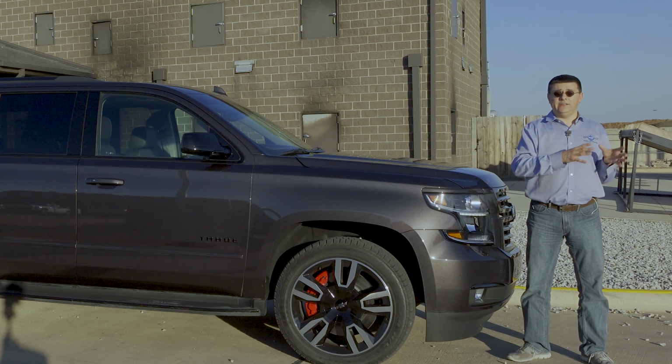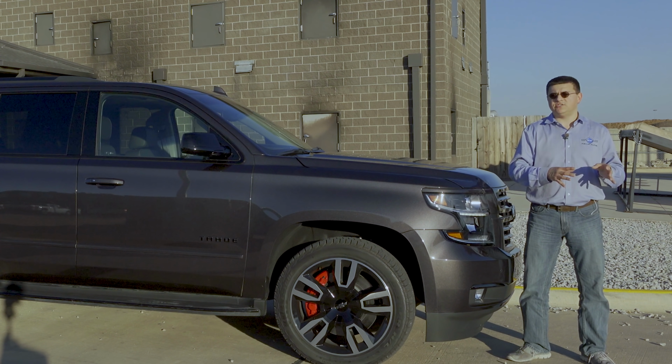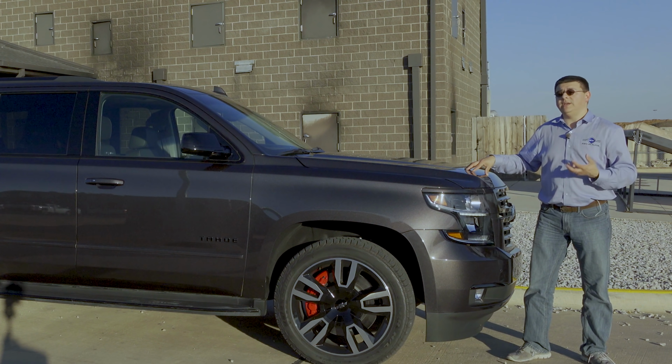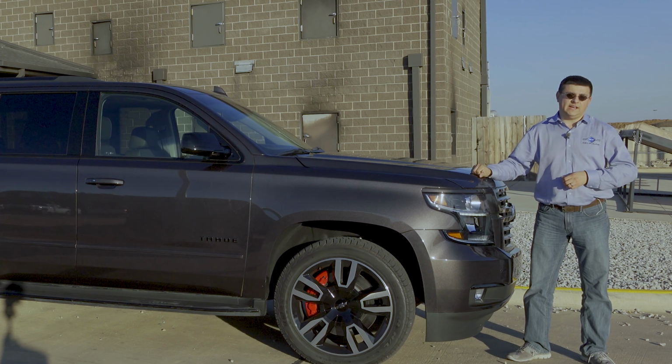The Durango is going to handle better than this vehicle. It's also going to be faster 0 to 60 because that really is its mission, but it's not going to be as off-road capable. It's not going to feel the same when towing large, heavy loads, and of course, it's likely not going to be as durable off-road as the Tahoe.